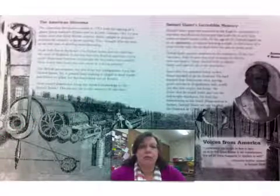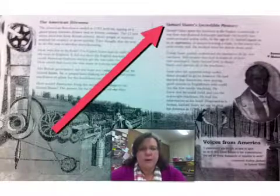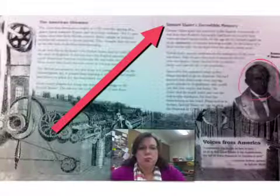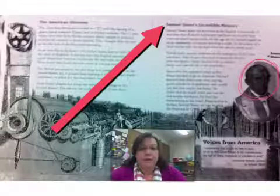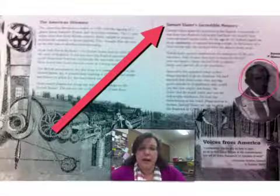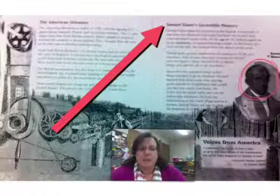Samuel Slater's incredible memory. Samuel Slater spent his boyhood in the English countryside. It was here that Richard Arkwright had built the world's first water-powered textile mills. At the age of 14, Samuel signed on as an apprentice, or a person learning a trade, to the owner of a local textile mill. He worked there for almost 7 years.